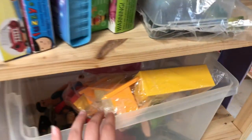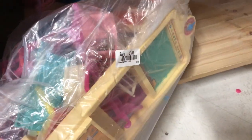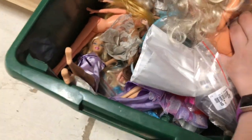This is usually the section I find the most items. This is where they have their dolls and little toys. I found some Polly Pocket here once, but today they didn't really have a lot of interesting stuff. They had this big bag of Barbie accessories, but I'm not that into Barbie, so I decided to leave it for someone else. And the dolls weren't really that interesting, and dolls are pretty expensive at my thrift store, so I didn't take any.